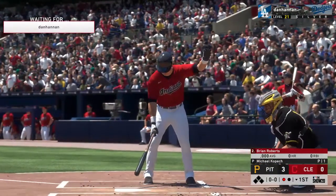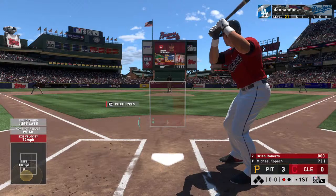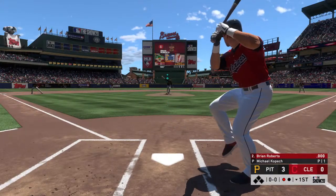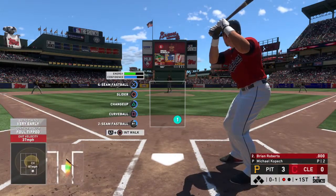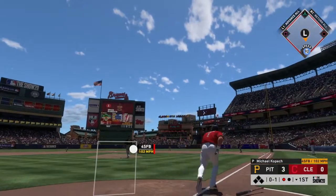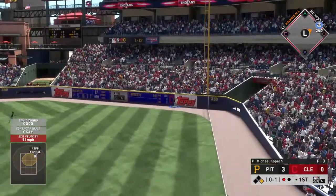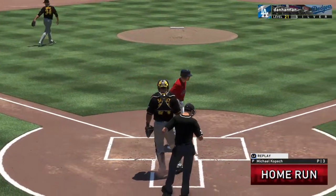At the plate, Brian Roberts. He'll get to take his first cuts here. The pitch. The windup and the 0-1. Now he spins on one here and drives it to deep right field. And goodbye. This one ain't coming back.